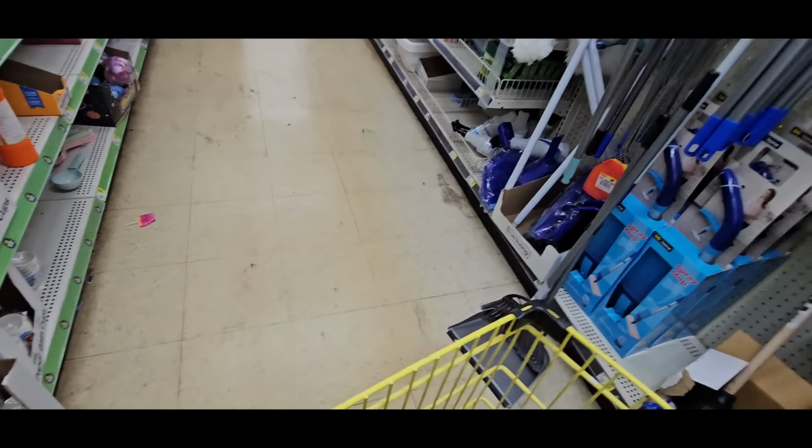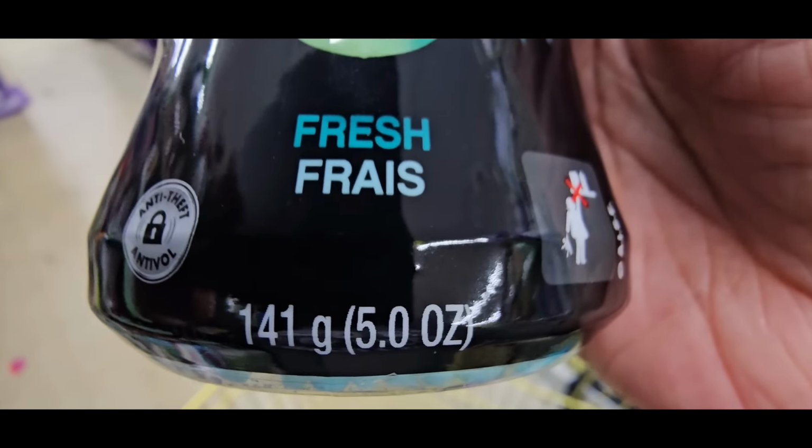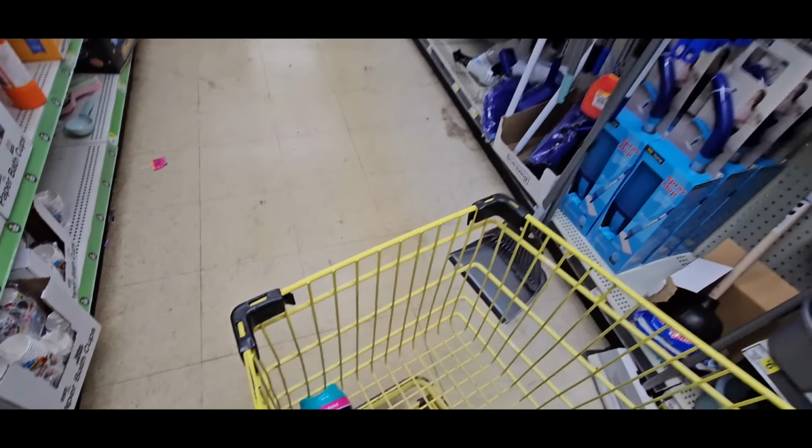Okay, our next deal is going to be on the Downy Unstoppable. The 5 ounce is $5. We're going to scan that.